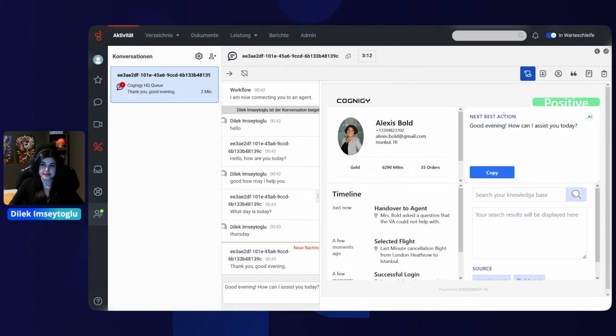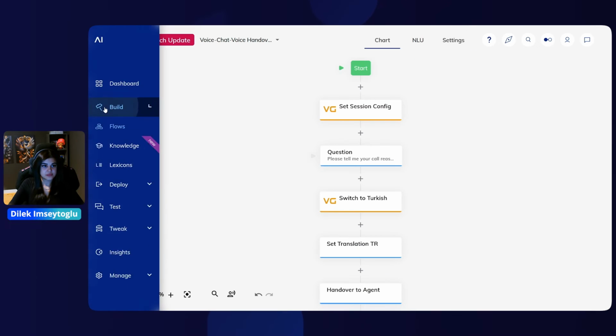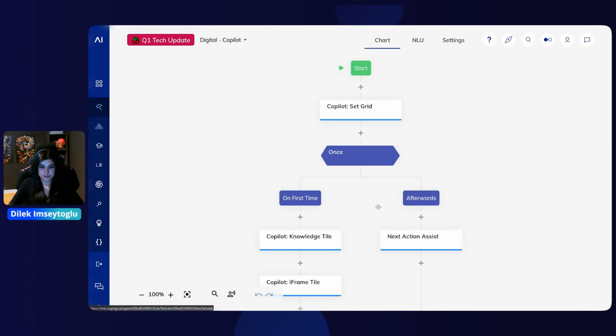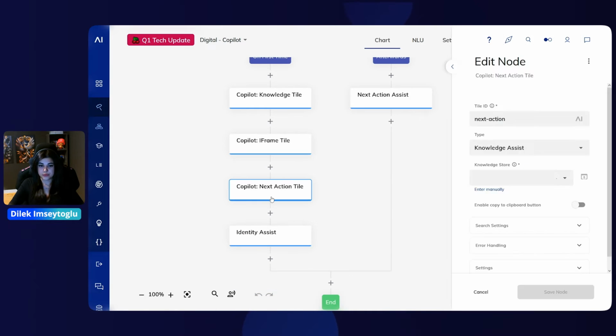As you can also see, the next best action and the knowledge assist under each other, there is also another new feature we have added. And for that, let me go to one of my flows so I can show you this. Our next action assist tile now has a new drop-down, and in the drop-down you can select if you want your output to be a text or if it should be knowledge assist.